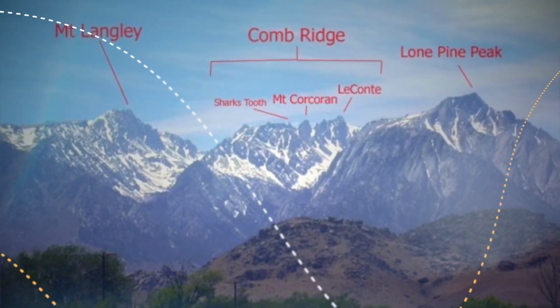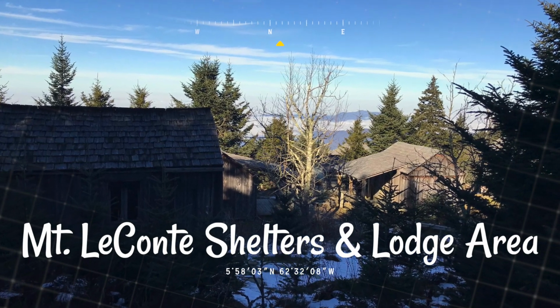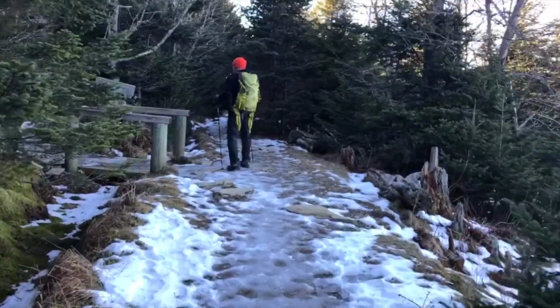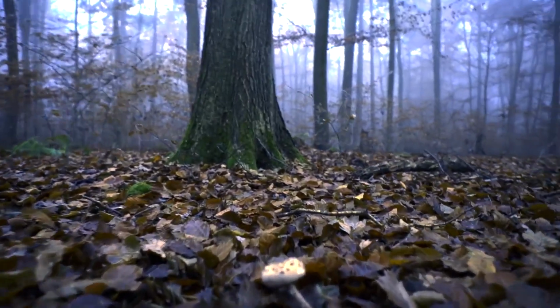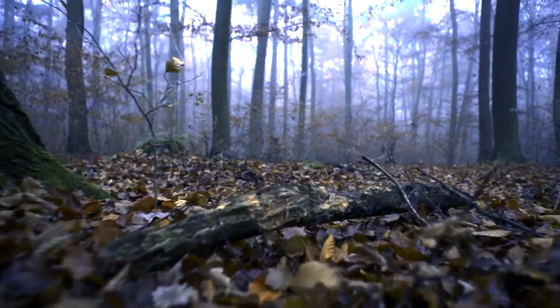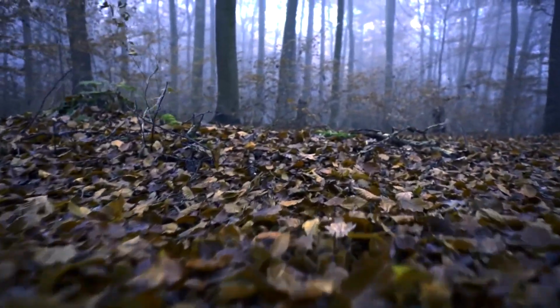Once we finally made it around a few ledges, the trail flattens out and we reached the shelters. Tempted to stop here, we pushed ourselves to reach the summit, which is only a half a mile from the lodge area. We found that the cliff top, which is located next to the LeConte Lodge, had the better views. So even if we did stop at that point, we weren't missing anything other than saying we made it to the actual summit.